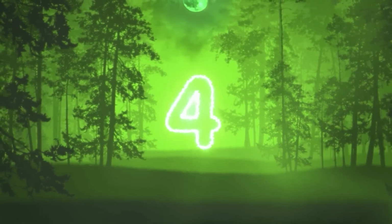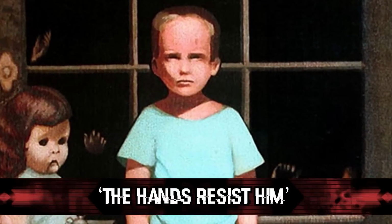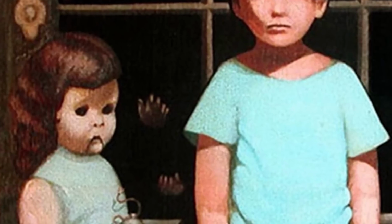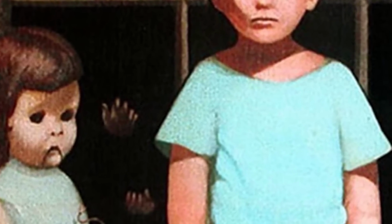Next up at number 4, the Hands Resist Him painting. As far as paintings go, The Hands Resist Him, created by William Stoneham in 1972, is probably considered one of the most haunted pieces in the whole world. Stoneham claims the inspiration for the piece came from an old photograph from his early years, and somehow, over time, the painting landed in the hands of a California couple.